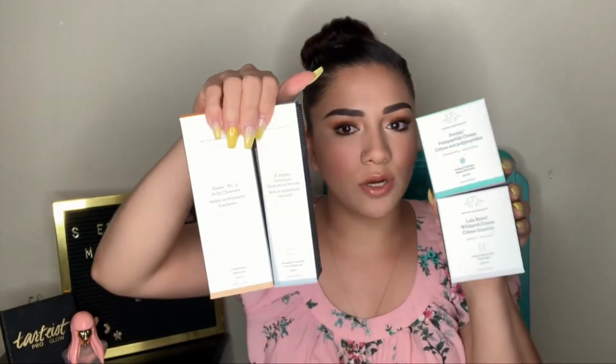So the next few items are Drunk Elephant products. I do have 2 lotions, a serum, and a face wash. So I bought the Beste No. 9 Jelly Cleanser. This is to help purify and dissolve. Drunk Elephant is a really good brand. I've heard that they have a really good sensitive skincare line, so I really wanted to try that out because my skin literally breaks out with anything.